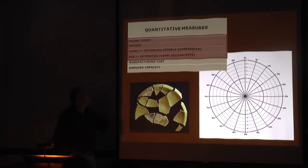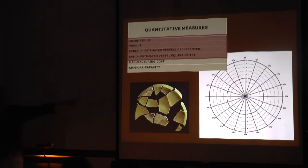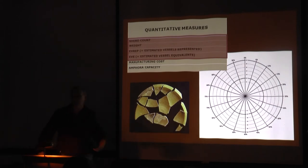So we also do the estimated vessel equivalence count, where for each of those specimens, you put it on a diameter chart and you estimate what percentage of the vessel is there, and then you sum those. It turns out that that's invariant with variability in breakage rate and the presence of things and stuff like that. So it's very labor intensive and has its own facets of error, I should say. It's tough to come up with a good measure, but we do all of those.